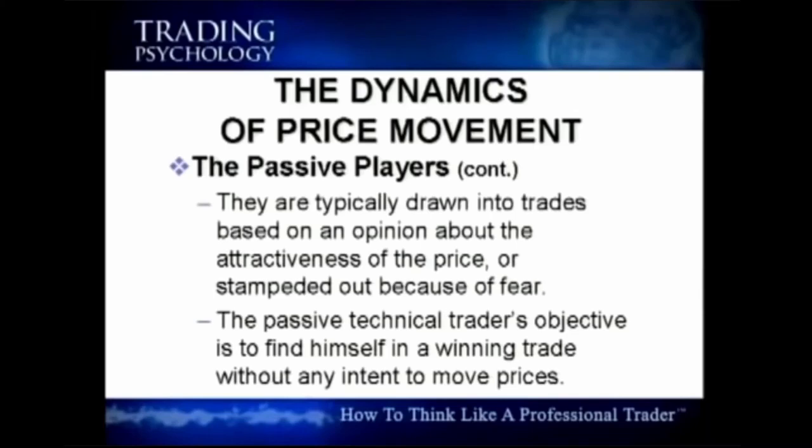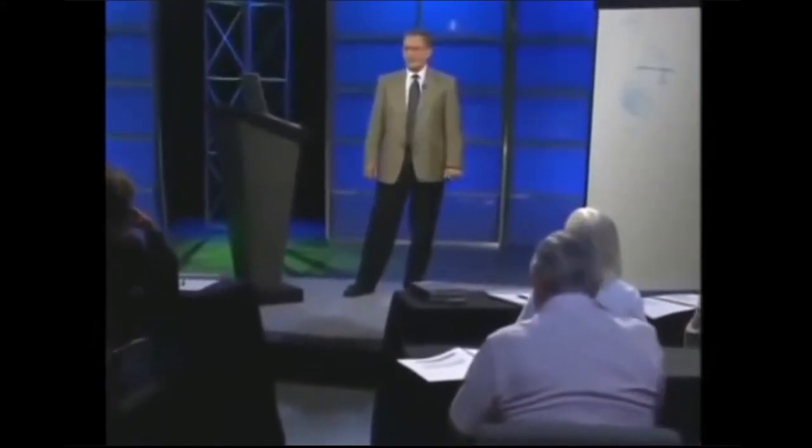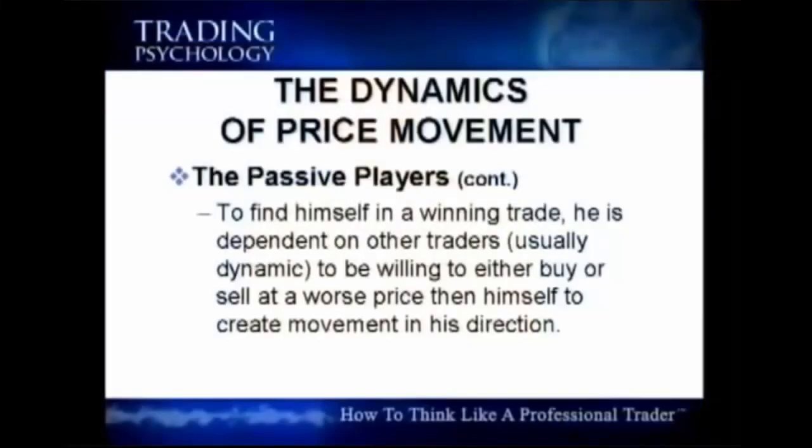Now think about what you're doing. You are trading in a way where you want to find yourself in a winning trade, but absolutely wouldn't even think about moving prices to do it. You're completely dependent on someone else doing it for you. To find himself in a winning trade, he's dependent on other traders to be willing to either buy or sell at a worse price than himself to create movement in his direction.